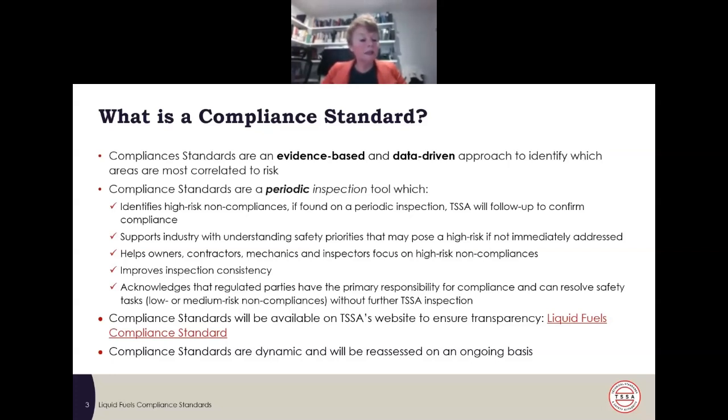Again, TSSA as a regulator, like most regulators, is criticized that inspections are not the same across the province. When we implement this compliance standard into our system, it's going to be implemented using a checklist for the inspectors. So the inspectors will have an actual checklist that they have to go through. And all of the items that are on this compliance standard are on the checklist, as well as some others that we feel are required for a healthy, full inspection. So what we want to strive for is that an inspection in the north looks the same as an inspection in Windsor, Toronto, or Ottawa.